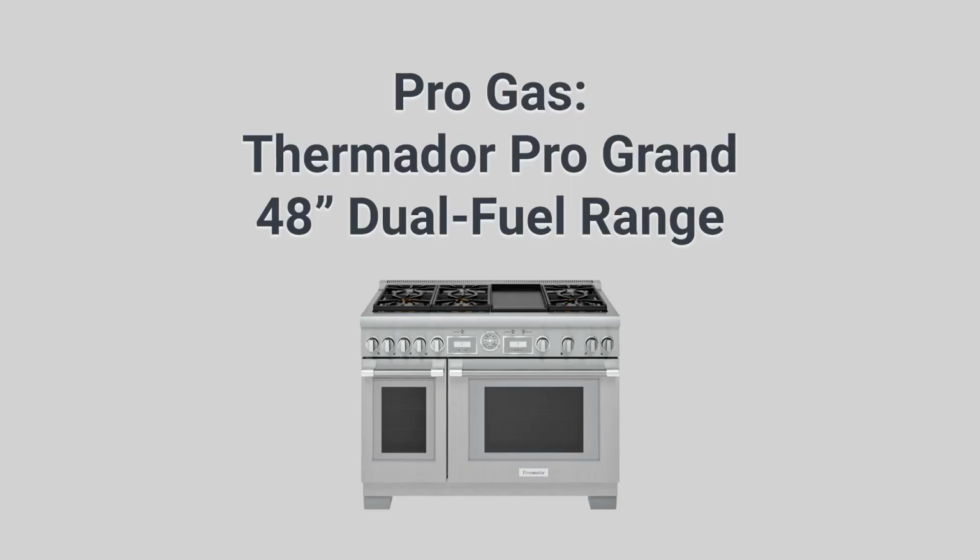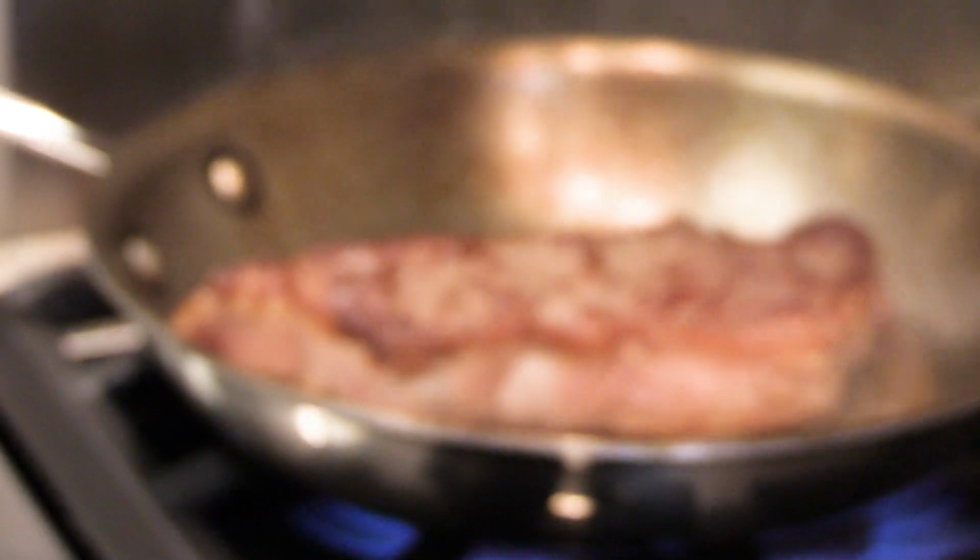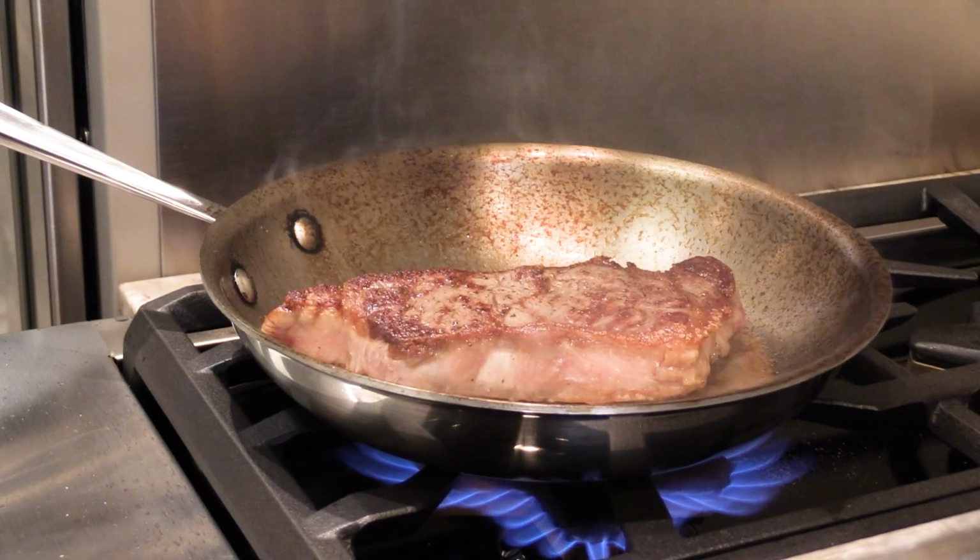Pro gas ranges are similar to the regular gas range you may have grown up with, but they are much more powerful with higher BTU output for searing and can reach a lower temperature for a more precise simmer at lower BTUs. We chose the 48-inch Thermador Pro Grand dual fuel range for the pro gas test. Thermador is a popular brand and has the star burners, which claim to cook quickly and more evenly because there's more surface area for the flame.